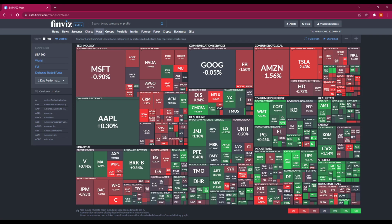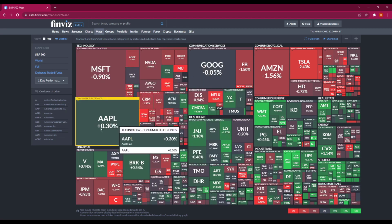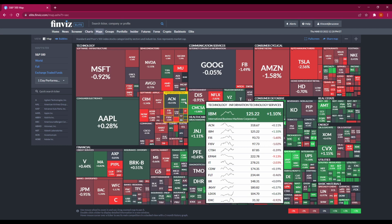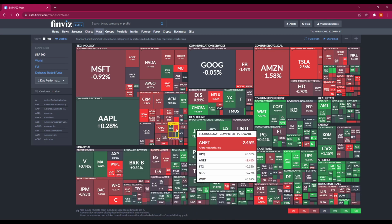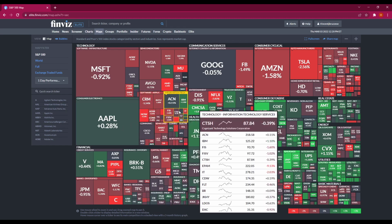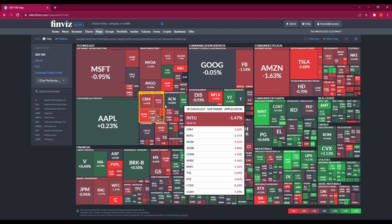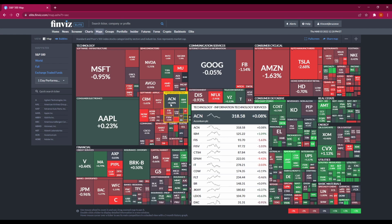I can quickly see tech is weak today, but out of all of that, Apple is the one that's standing out. Right? So I have Apple standing out here, and I have IBM standing out. Two stocks there. So what I'm going to do is, as I see these stocks just pop a little bit, that indicates some relative strength there for the sector, not against the market, but against the sector. I'm just going to put those on a quick watch list, right?